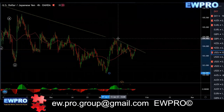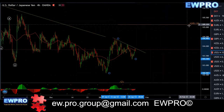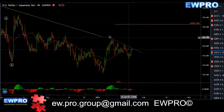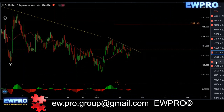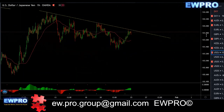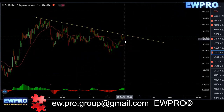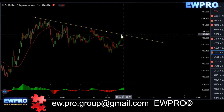First target will be around the 100 fib here, 105.14. So that might be a nice trade if we get the setup. Just waiting for that setup. So on the H1, we may be getting a little flag in here. It's still forming. You may get a little flag in here.